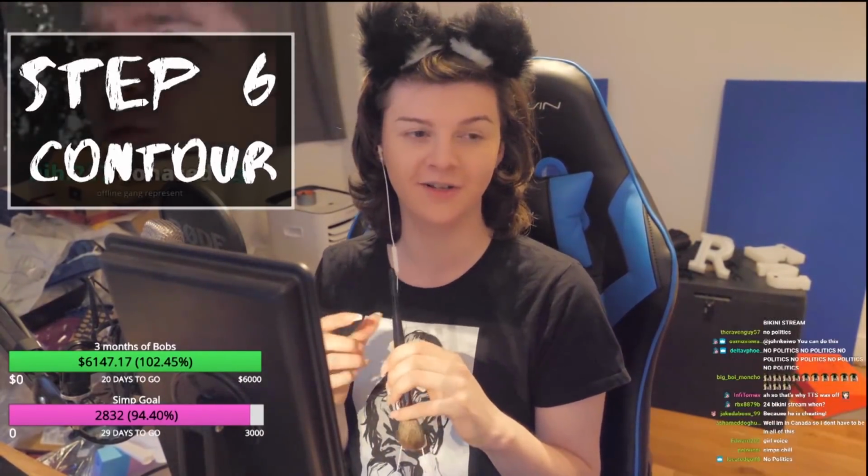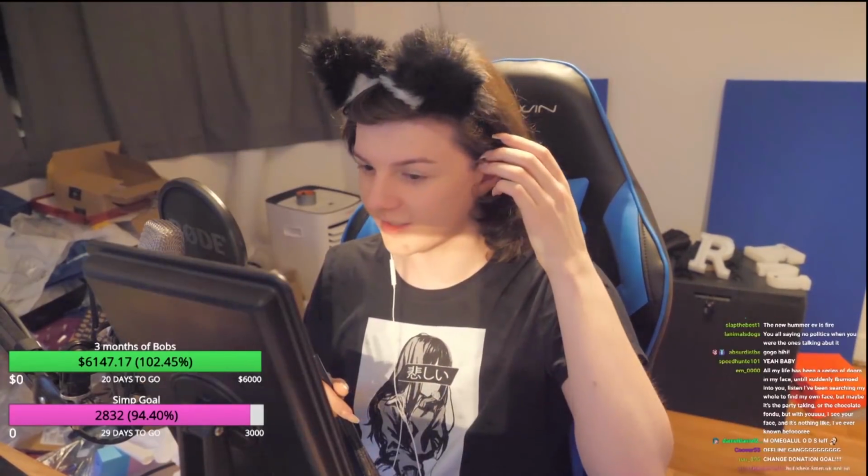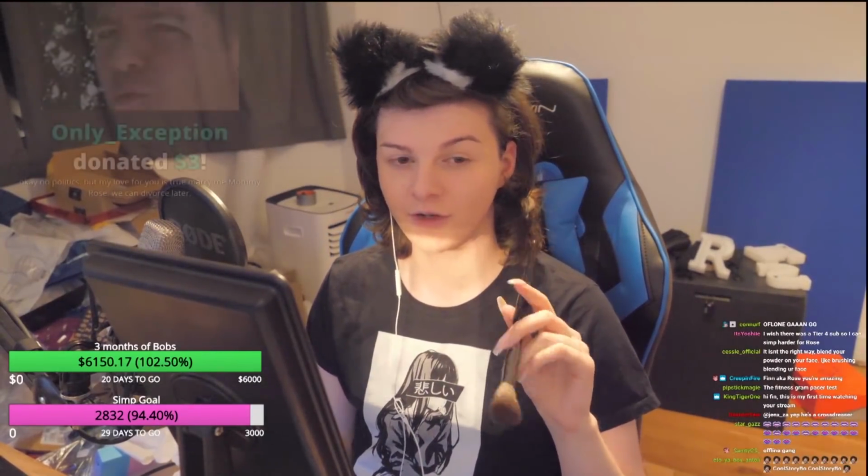Contour is where you can really mess up your face a little bit. It's the thing that shapes your face. I've got a rounder face, so I angle it a little bit more. But if you go too low, you'll look like you're dying. And if you go too high, I don't know what that looks like. It just doesn't look good.